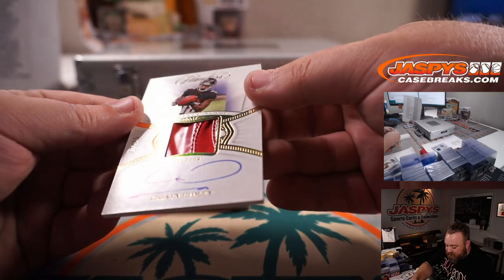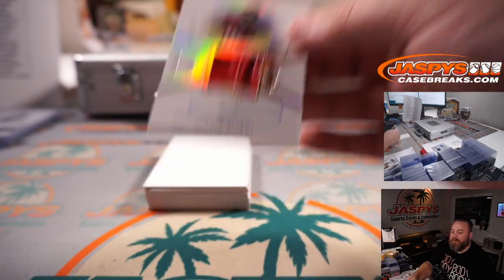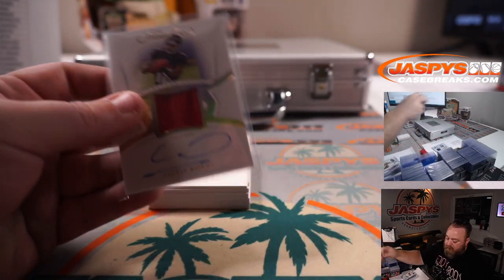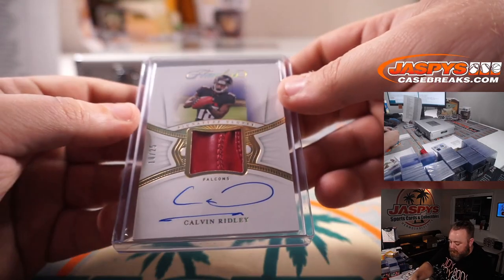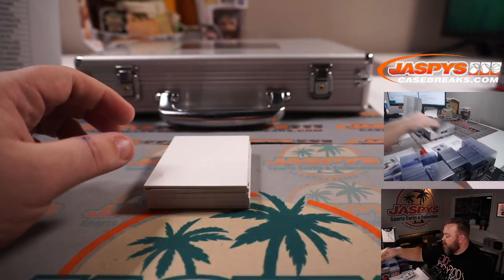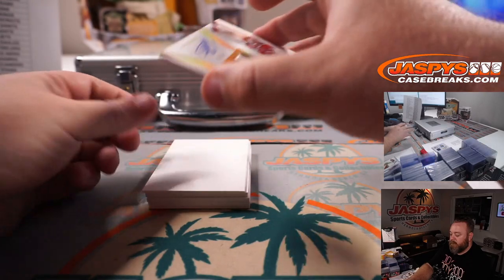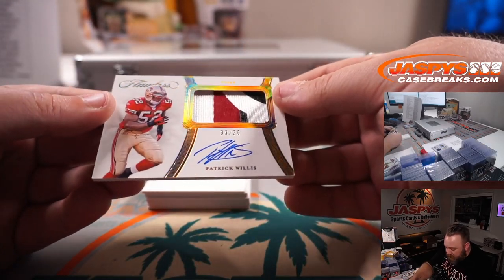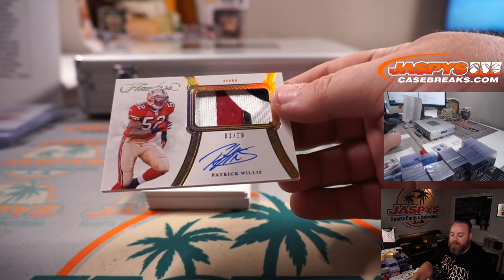Calvin Ridley, signature gloves. 10/25 for the Falcons and Oliver Soria. Nice one for you, Oliver. And Patrick Willis, 3/20. Three color patch auto for the 49ers and Brian Sucher.